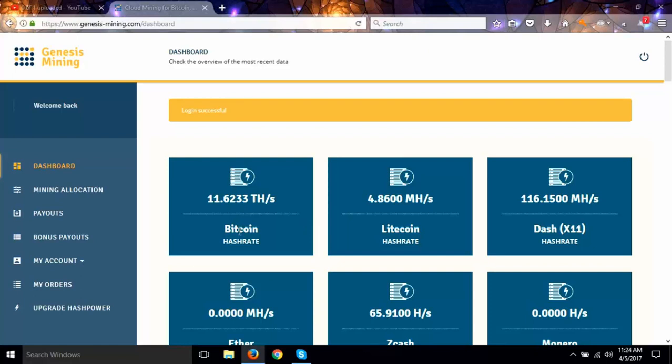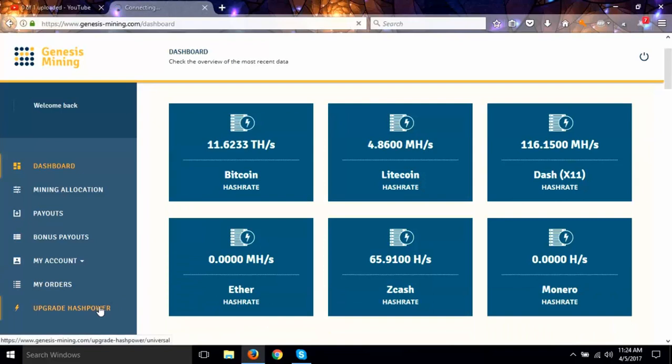I think the Bitcoin, the SHA-256, you can't go wrong with that. It's a lifetime contract. It takes out a maintenance fee. It's the only one that takes out a maintenance fee, which is about 45% of the earnings go to paying electricity and maintenance. The rest of them are 2-year or 1-year contracts. I believe you can only get 2-year contracts now. Let's take a look here.